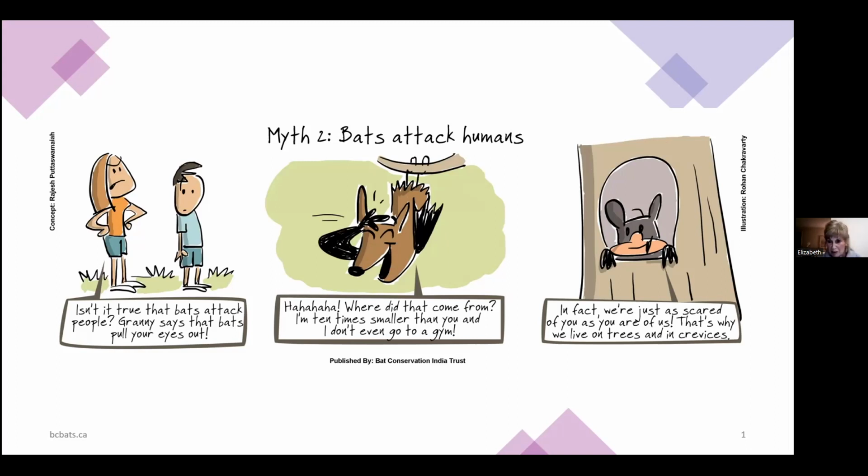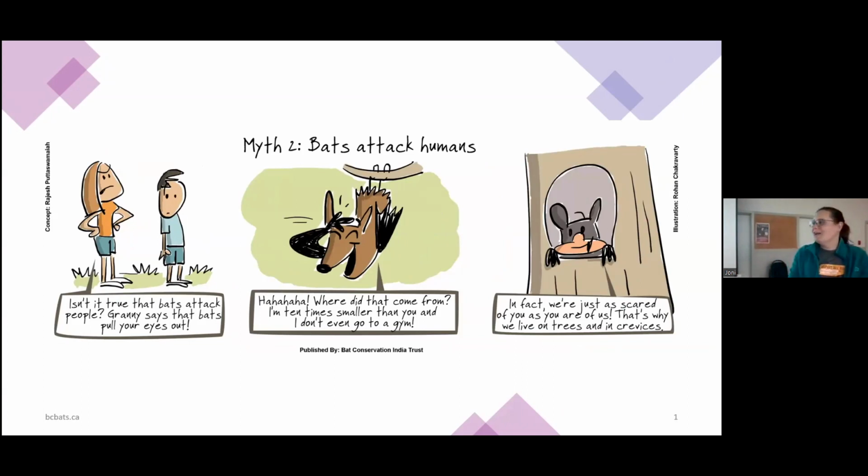Thank you very much. Thank you so much for having me. This is my second time back to present to Delta Naturalist Society. The first time was a few years ago when I got to meet Jim and his wonderful group, the Cascade Bird Box Builders, who have been making beautiful bat boxes and installed them around Vancouver, Coquitlam, Delta. So it's a great partnership.